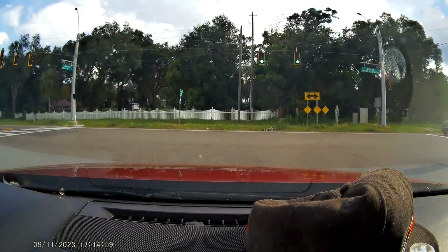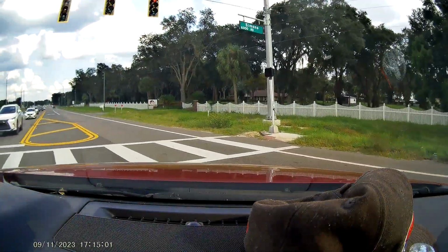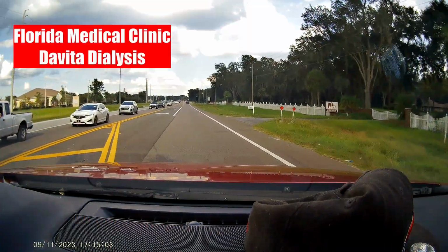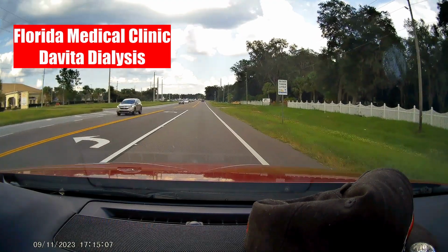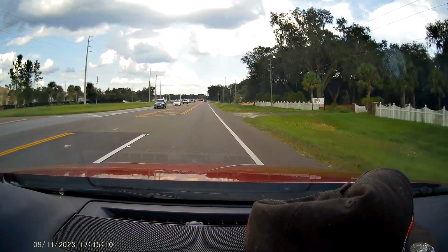All right, here we go. That wasn't too long of a wait. Florida Medical Clinic on your left side. DaVita Dialysis is the building right next to it as well. And we are off.